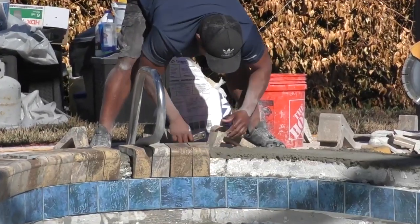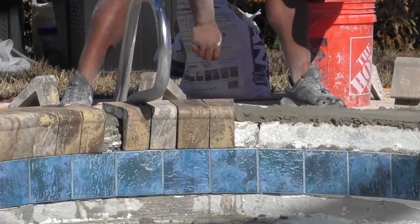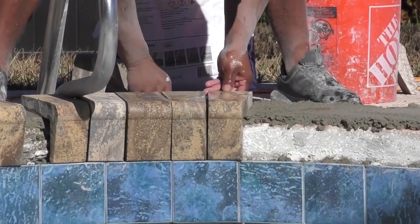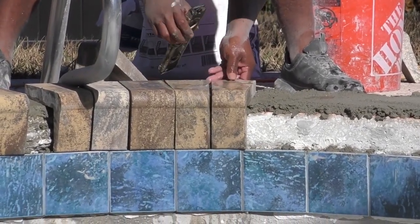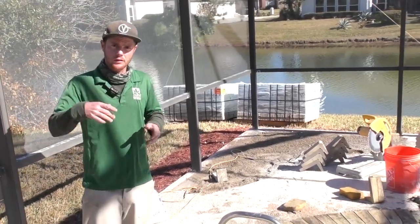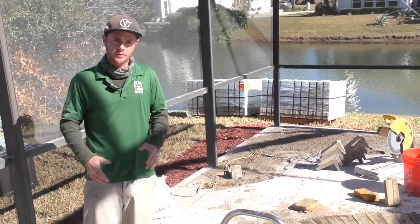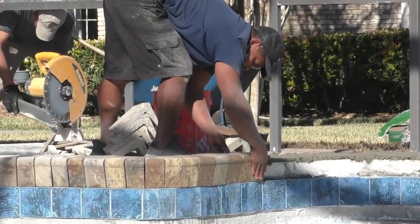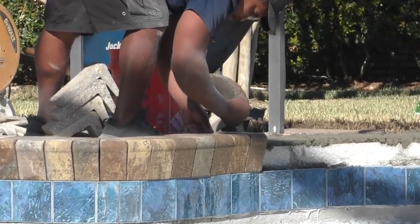This isn't just normal everyday coping. So this coping, each individual piece besides the straightaways has to get cut. There are little secrets that these guys know. With normal pavers, we do pie cuts. When you do a radius, you do a pie cut on the actual paver itself. With this coping, we really can't do that. So with this coping, you've got to flip it upside down and do certain cuts with it.